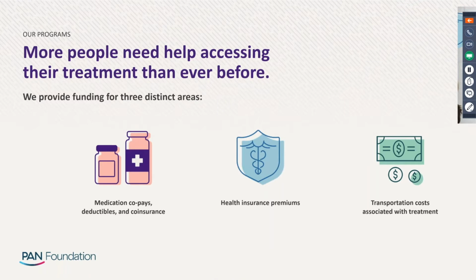We have three types of assistance programs. First, we have the Medication Assistance Program. Then we have the Health Insurance Premium Program. Then we have the transportation or travel program. So the Medication Assistance Program assists patients to pay their co-pays, deductibles, and co-insurance, while the Health Insurance Premium Assistance Program assists patients to pay their insurance premium for either the secondary or the primary insurance. And then finally, we have the Travel Assistance Program, which helps to cover the cost of approved transportation, lodging, and other travel expenses incurred from the patient's treatment. All the programs and assistance that we provide is in the form of financial grants.